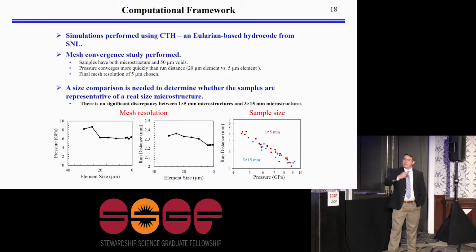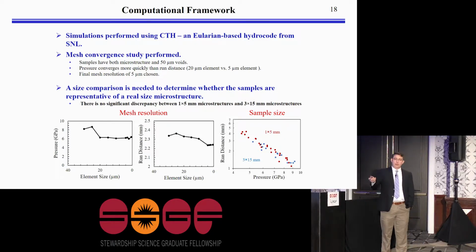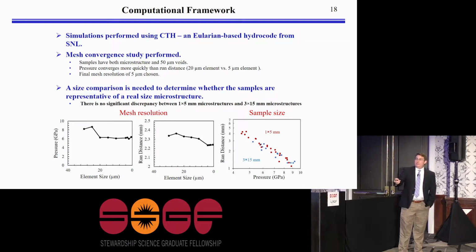And we take all this and do a little bit of homework because you can't ever get away from this. If you're going to be a computational person, you have to put in the effort. You have to do a mesh resolution and a sample size test to discover what is a good RVE, or representative volume element. It's enough to make sure that it's well enough resolved for the purposes we're considering.